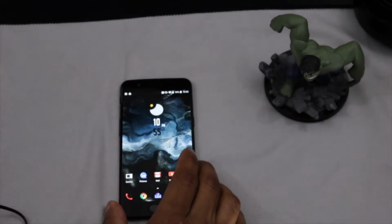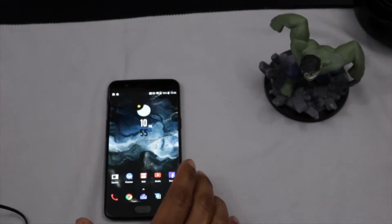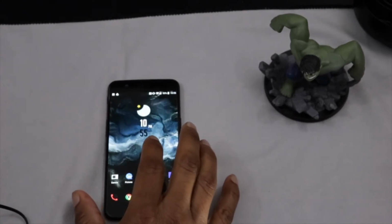Overall, though, this phone is very fast, blazing fast with 8 gigs of RAM with the 835 Snapdragon aboard. This phone is blazing fast. I have not had any problems. This phone can handle everything you can throw at it.